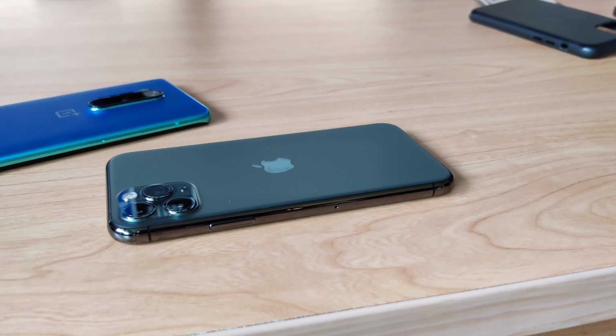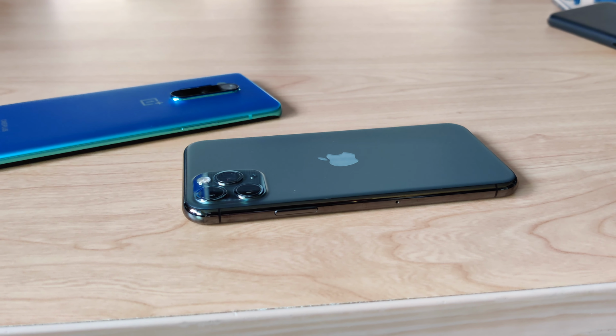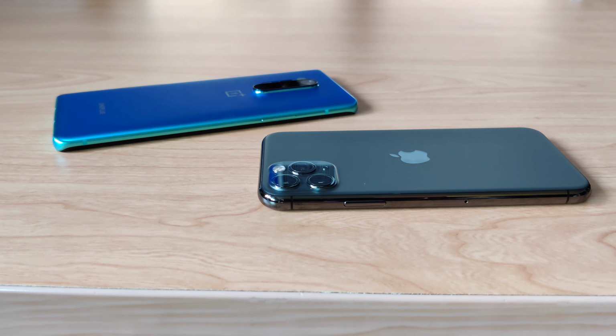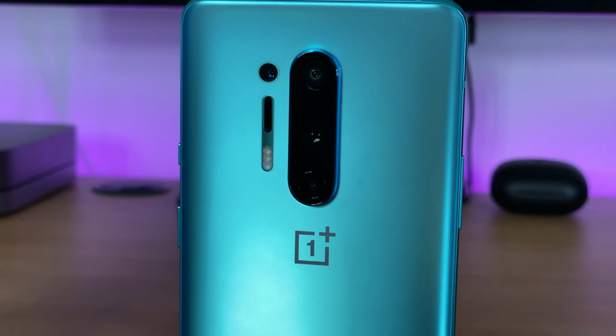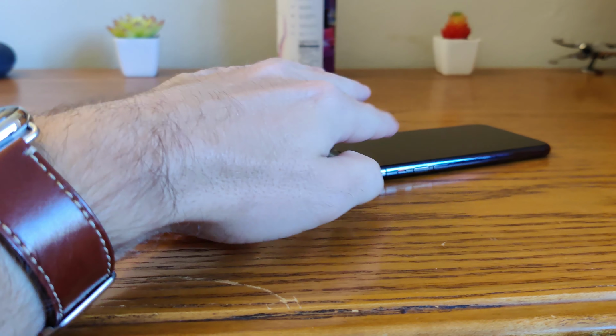The back of the two phones is also relatively different. Apple has gone for a nice looking frosted glass look for the iPhone 11 Pro, and no matter which color you go for, it looks great. On the top left of the back of the phone, you'll get a square camera bump with Apple's triple lens camera. On the back of the OnePlus device, you'll also get a sleek and stylish look, with a vertically aligned camera bump. Both of the camera bumps on these two devices are relatively large, but the bump on the OnePlus 8 Pro is much thicker than that on the iPhone.